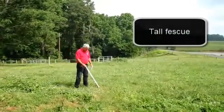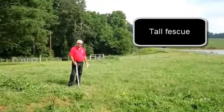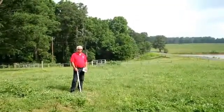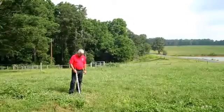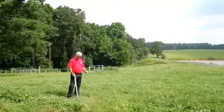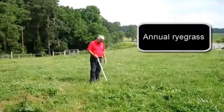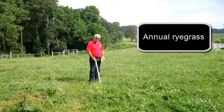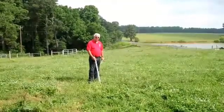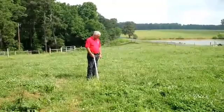One more step, here is a clump of tall fescue, a cool season perennial grass that probably makes up the largest proportion of the pastures in North Carolina and in the east, really. A perennial grass that's managed on many farms. Ryegrass. Here's an annual ryegrass plant. It's a very high quality grass. It is an annual, but it does die here in another month, and it'll leave a void in a pasture unless you're managing it as a pure stand.